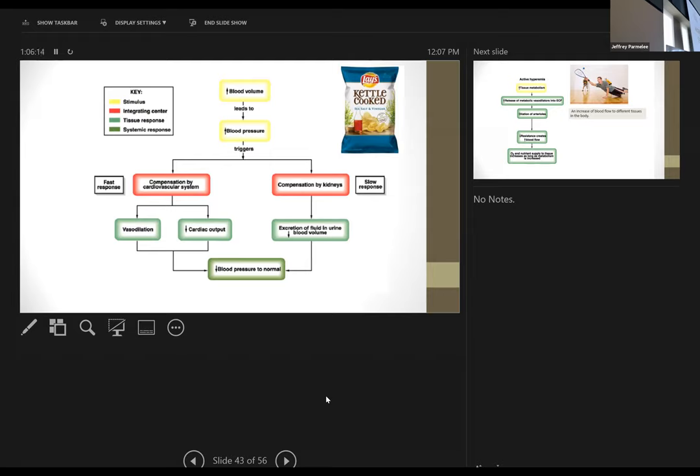Now, real quickly, what you can do is simply slow down your heart. It'll keep your pressure down, and then make your vessels dilate to lower the pressure. All right, so that's putting it together. I keep repeating stuff, but these are the variables that are involved.